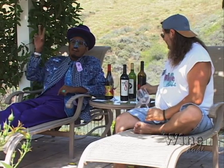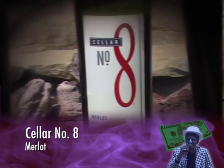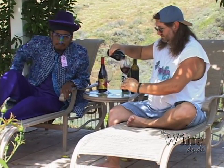So Humpty Hump picked Fife Redhead Red, 2002. Fife dog. I'm going for the Cellar Number 8 Merlot. Now this is going to be different. Okay. This is going to be mellower. That's what my prediction is. That's his prediction, people.